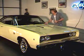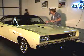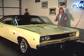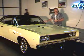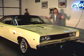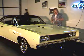Now, the VIN on this car, and you will always know when you're looking at an RT, is WS23L. Now, the L stands for 440. That works for 68 and 69. So you know from that VIN number that this was an original RT, because the base motor in these cars was the 440. Then you could get a 440 Six Pack and a 426 Hemi in some of these cars.